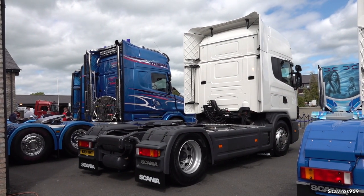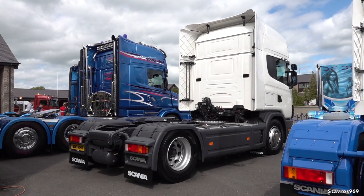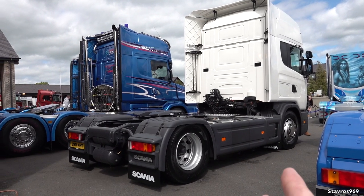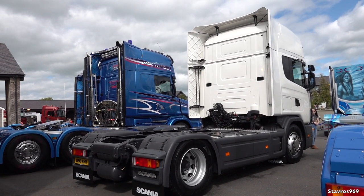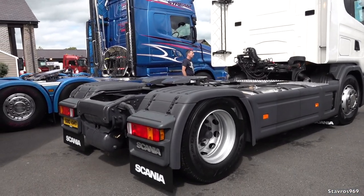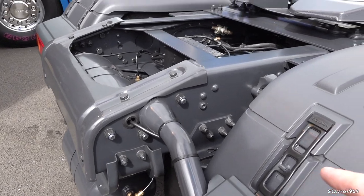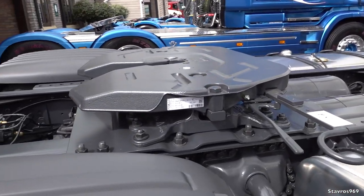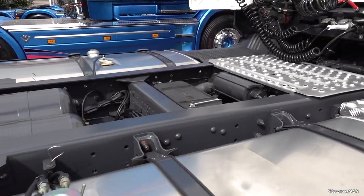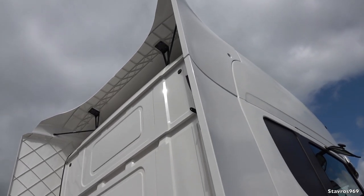Okay, let's check out the 4x2 here, the Scania 144L530. This isn't any ordinary 144L. This truck, from new, it's 22 years of age, has only 605 kilometers on it. Yes, I said 605 kilometers from new. Needless to say, it is as new as you'll ever find a 144. It's absolutely spotless. Never been painted, as you can imagine, with this kind of mileage.